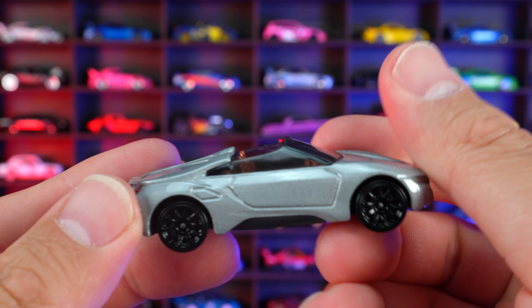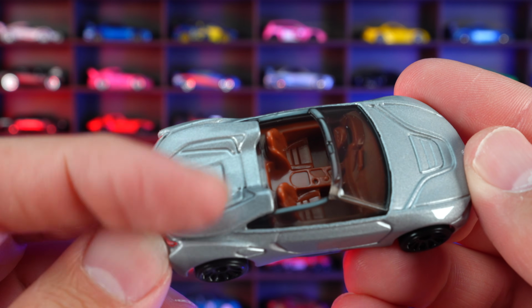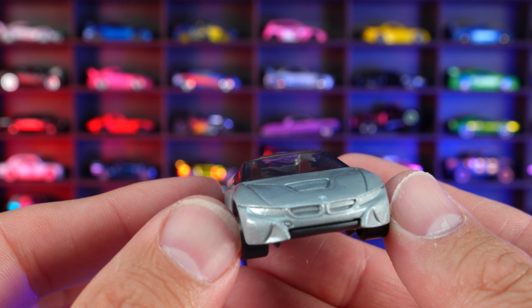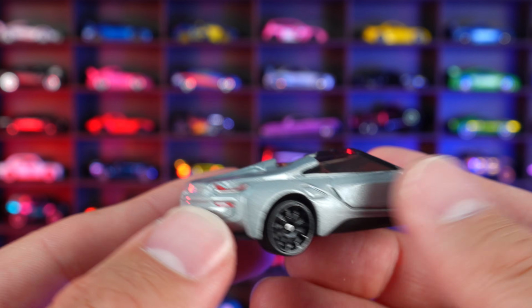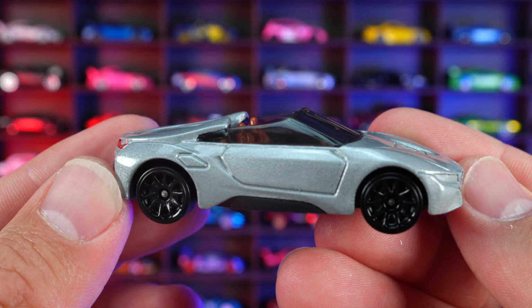BMW i8 Roadster from HW Roadsters. This car is new to our Hot Wheels main lines. I like that open top with that red interior. The design of this car looks really good. I wish there was more stamping though. There's no paint for the front grille or the lights or anything like that. Just in the back, maybe a little bit for those rear lights. We could have seen a little bit more, but the design of this car though, I think it looks fantastic.